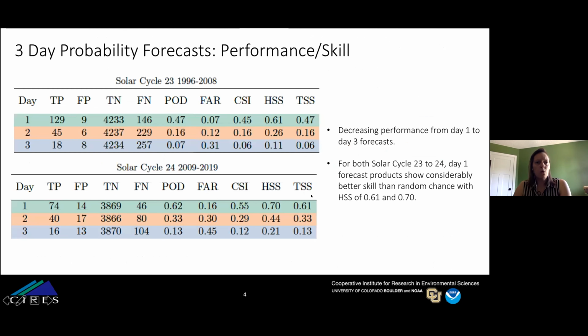And so what we see a lot when we're looking at forecasts and model results is we tend to throw out a lot of numbers. You get things like your true positives, your false positives, your misses, your false negatives. We talk about our probabilities of detection, our false alarm ratios. We talk about our skill scores, like the Heidke skill scores and the true skill scores. And this is all great.